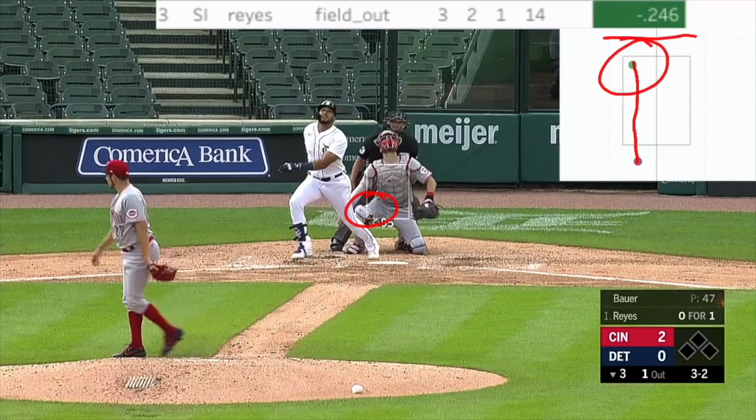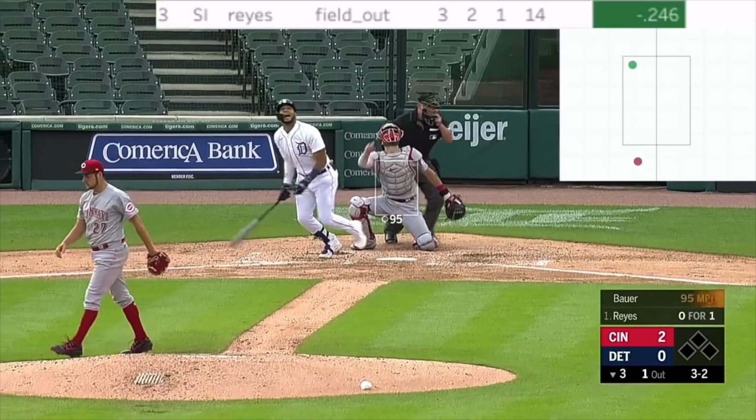But the location it ended up in saved me about a quarter of a run. So this was probably the best possible location I could have gone to against this guy in this count, with this situation on the base paths. But not where I was trying to go. So this is a happy mistake. A lot of times you'll look and say, oh, that was a really good pitch, executed it well. Well, not really. I missed by probably 1.5 to 2 feet on that pitch, but it ended up in a zone that was good for me and ended up with a positive result. Pop fly.